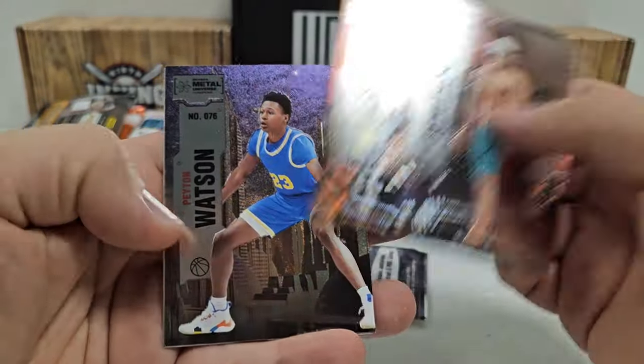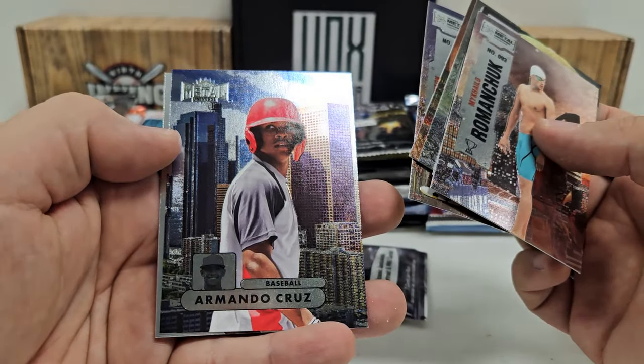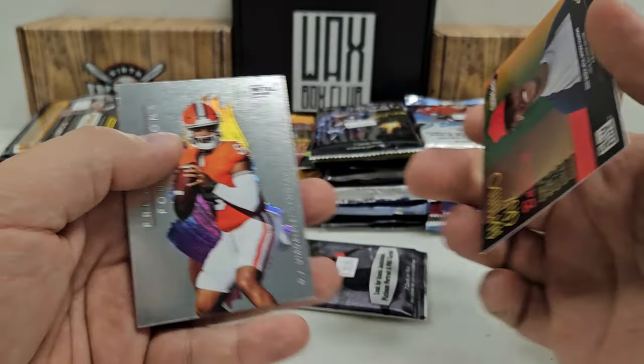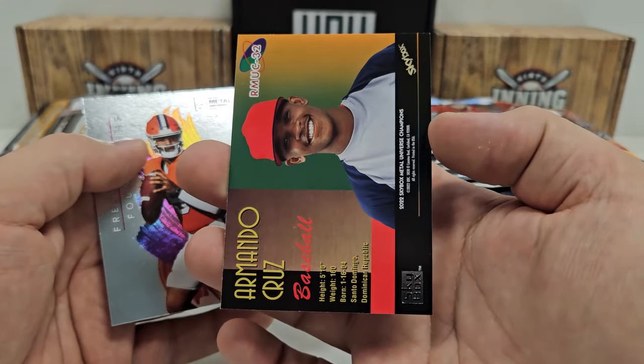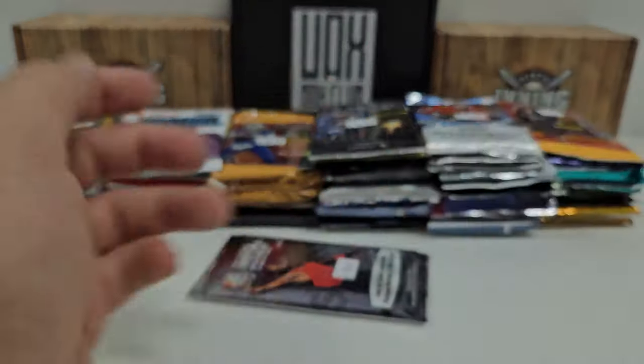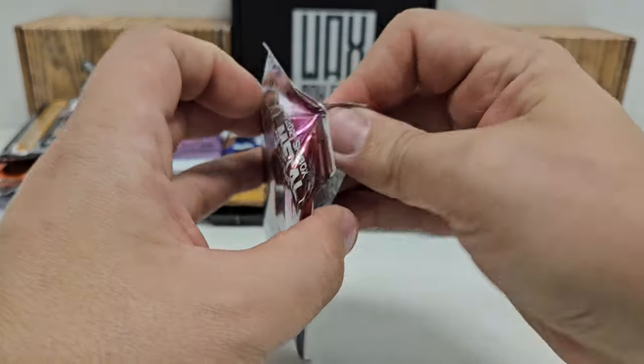Drew Jones. Peyton Watson. Armando Cruz. City. I don't remember what they call it. Fresh Foundations here on the end there as well. I'm not sure what the name of that subset is. It's cool, but it's nothing rare, nothing like crazy value. 2021 Metal Universe Champions here.